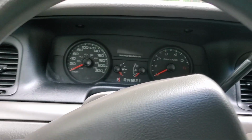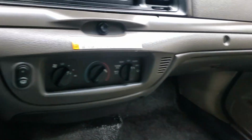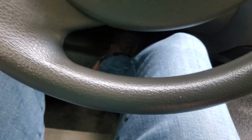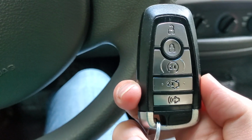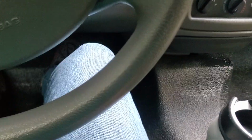They're all going to have a couple of stains here and there usually, and thankfully this interior is quite easy to clean. So I got all the floors shined up and whatnot. Got everything done. Look at the size of the key fob for the Ford Fusion, by the way. It's massive. It's bigger than the key almost, and the Crown.